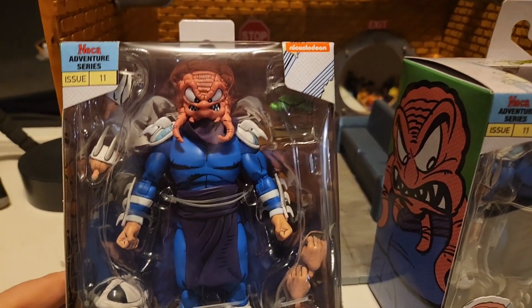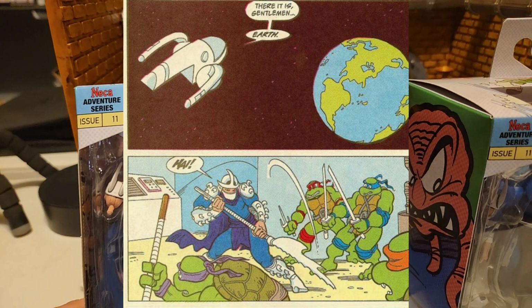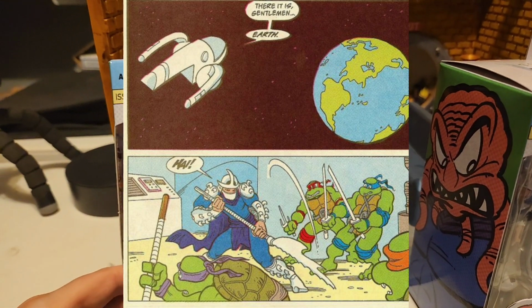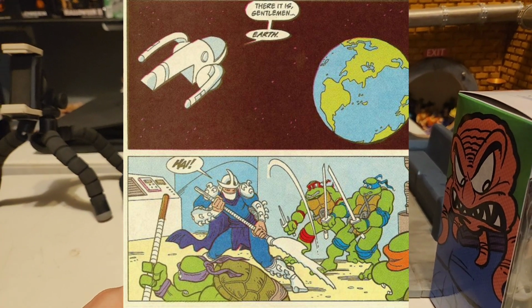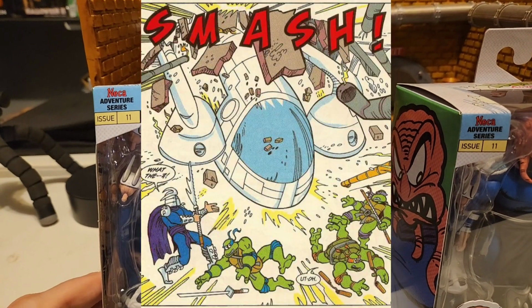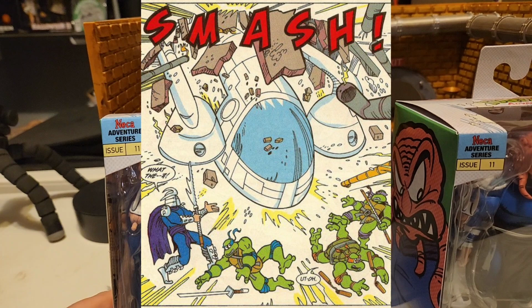Anyways, they find Bebop, Rocksteady, they take them along, so Krang has Slash, Belly Bomb, Bebop, and Rocksteady in a spaceship. Meanwhile, on Earth, of course, Shredder is battling the Turtles, like he always is. He's fighting the Turtles to take over the world or whatever. And then Krang and them just basically wreck their spaceship right into where Shredder is fighting the Turtles.